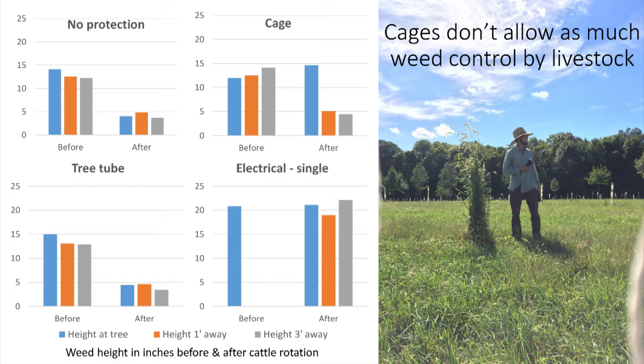See if I can summarize this for you here. So this is looking at weed control. One of the things that livestock can do to help the trees, if they're well protected, is knock down that competing vegetation, the weeds around the trees. And with the tree tube, you can see the height right at the tree, 1 foot away or 3 foot away, the weed height was lower after the cattle went through. With the cages right at the tree, it's about 16 inches in diameter, so the cattle can't get in to eat those weeds that are right next to the tree. So that's one of the drawbacks there with the cages. There you can see a photo of how that plays out. So that can be a problem.